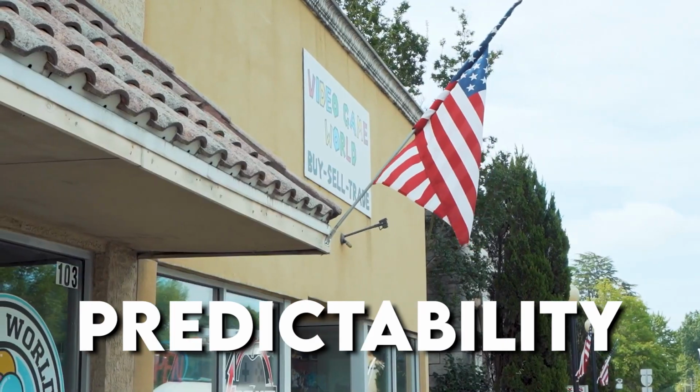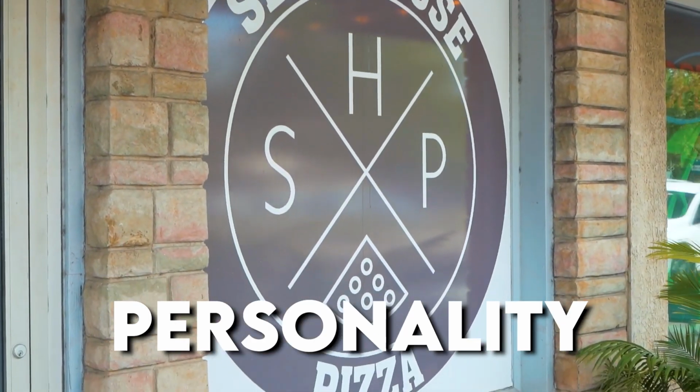For families, especially those relocating from high-cost metros, Huntersville feels like a sigh of relief. You get space, safety, predictability, and just enough personality to make it yours.